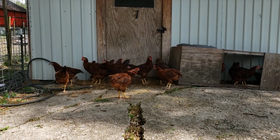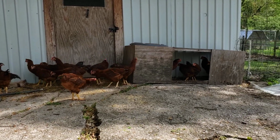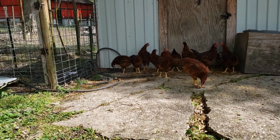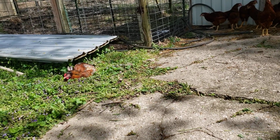Hi, my name is Mandolin Royal, and today I'm sitting out in front of Rooster Coop with the crew of Rhode Island Red cockerels. They're right at 14 weeks old. There's also two token Easter eggers. One is sunbathing right there.